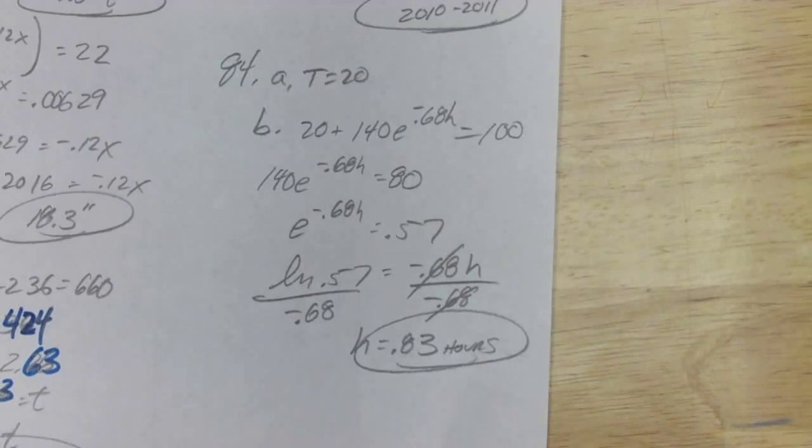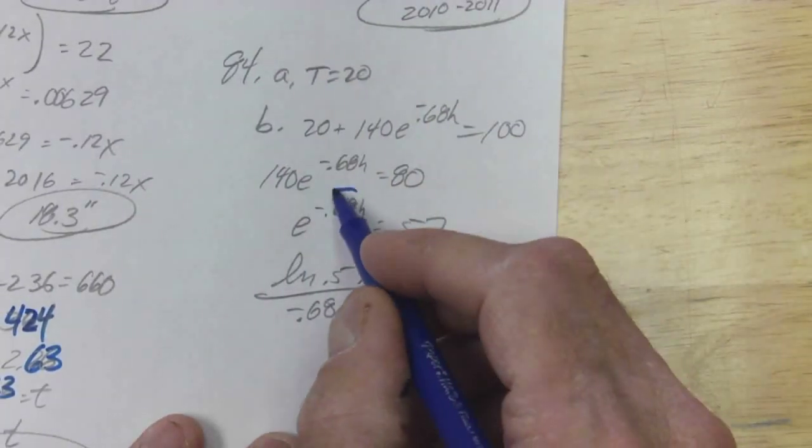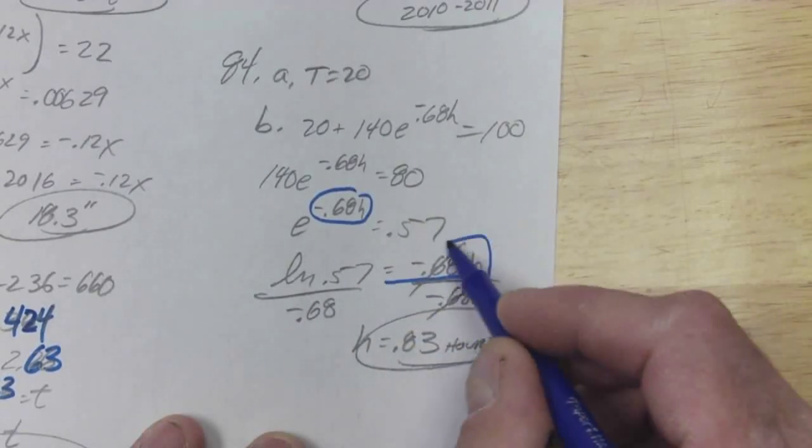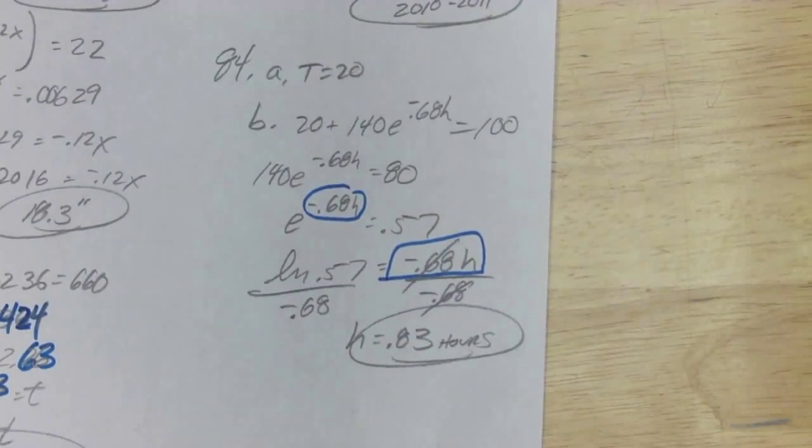Now, how did I do this? This is my exponent, so my log is equal to that exponent. Okay, that's how you shift gears. Okay? I use natural log, why? My base is E. If my base is E, I'm going to go right to a natural log.